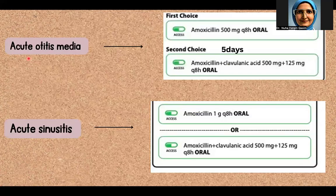So, if we have a patient complaining of acute otitis media, and by examination you found that the tympanic membrane is red, and all your examination reached that she has otitis media, the first line of management is amoxicillin 500 milligram TID.